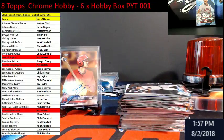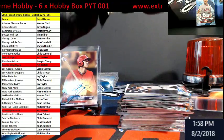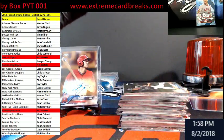Oh, we got redemption. Redemption. Can it be an Acuna following the Ohtani? Oh, my. Oh, my. I seen the redemption. It's not white, so I know it's not Torres.